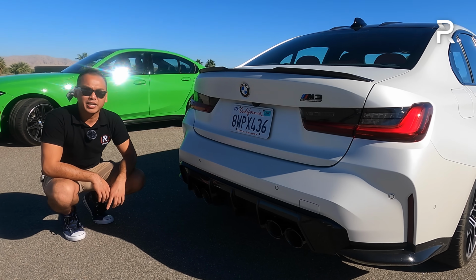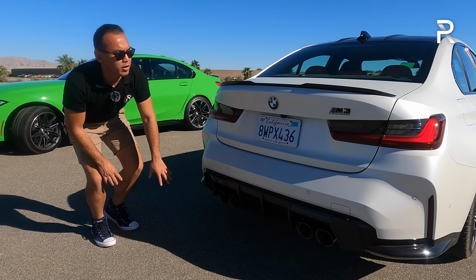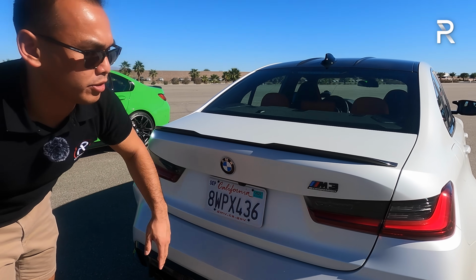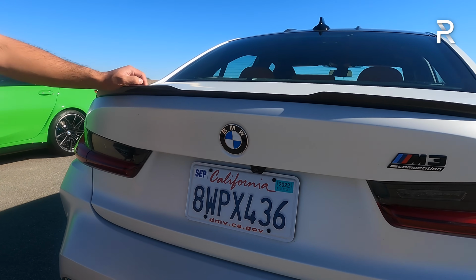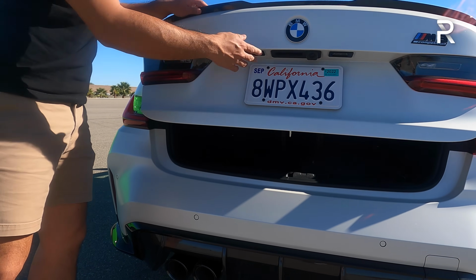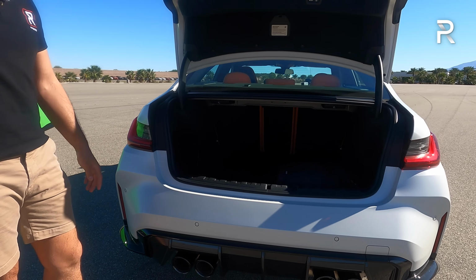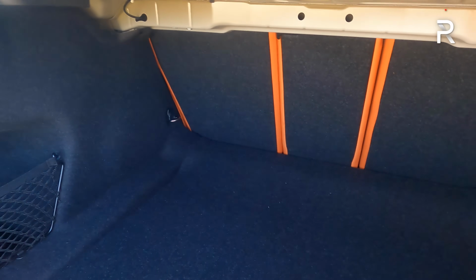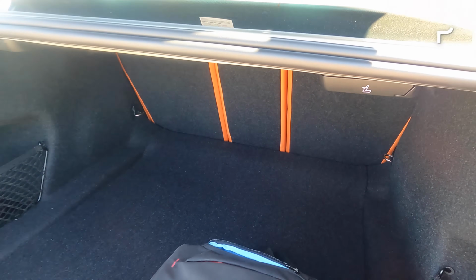You can also see the black exhaust tips on this model look a little bit better. The green one had chrome badging. The competition has black badging, which I like more. And then there's a subtle little competition badge underneath the M3. And then both vehicles have the same size trunk. It's a power opening and closing trunk with the executive package. And the M3 gives you about 13 cubic feet of space versus 12 cubic feet that you're going to get in the 2-door M4.